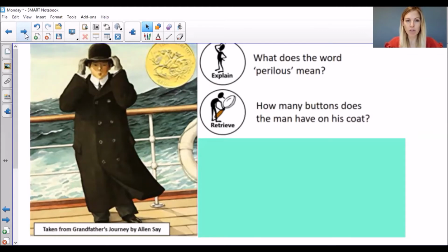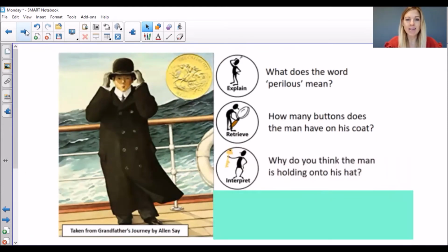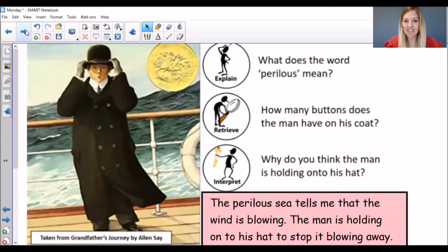Retrieving, remember when I said before, retrieving is the answer is there for you to take from either the text or the picture. So this is an easier one. How many buttons does the man have on his coat? Pause the video. Okay, well done. The answer is, of course, 8. You can go 2, 4, 6, 8, or 4, 8. Why do you think the man is holding on to his hat? Pause the video, please. Okay, my answer is, the perilous sea tells me that the wind is blowing. The man is holding on to his hat to stop it blowing away. I wonder if you've got a similar answer to me.